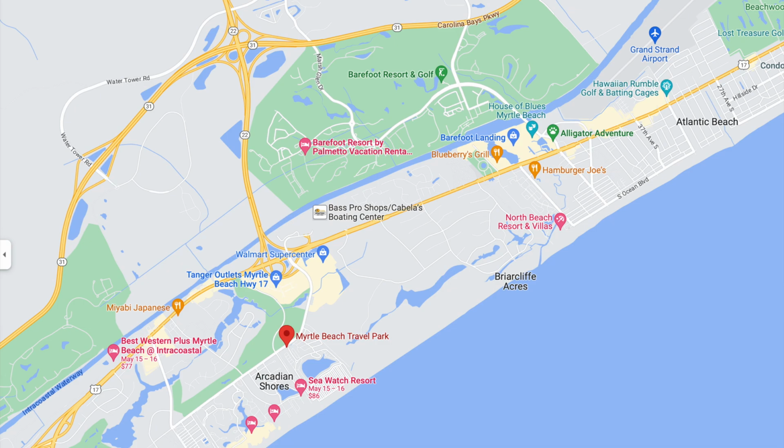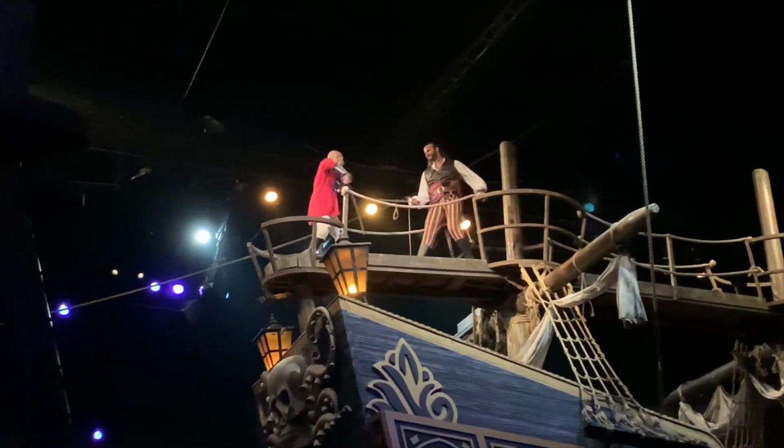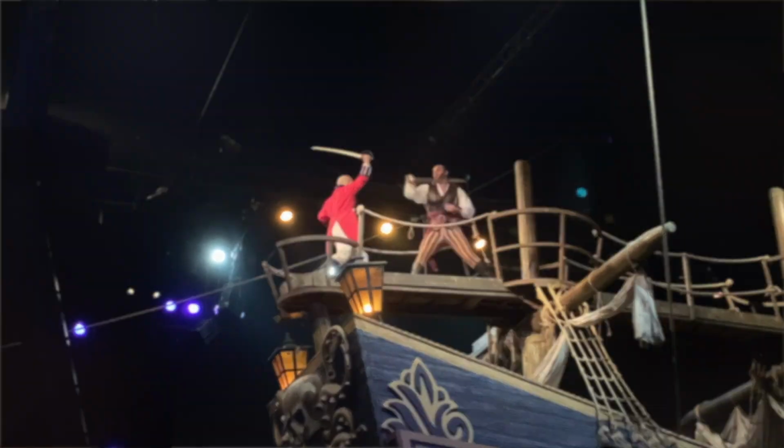The location is also really good for entertainment or dining or whatever. You know, when you think of Myrtle Beach, that's what you think of, all the things that you can do as far as going out to eat and going to shows and all that. We went to a show while we were there. Yeah, we went to the Pirate Voyage. That was a lot of fun. The kids loved it.